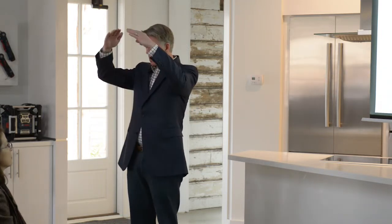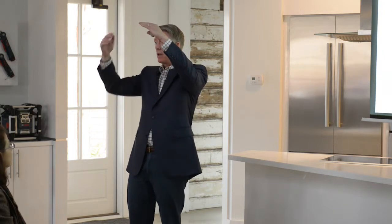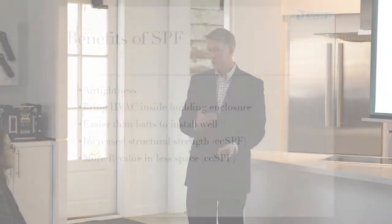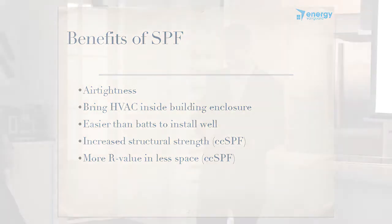Another thing it does, if you put it on the roof line, instead of insulating the ceiling here, if you've got an air conditioner or furnace or heat pump up in the attic, now you're bringing it inside the conditioned space, inside the building enclosure, so it's going to be more efficient. Because think about the difference. An air conditioner sitting in an 80 or 85 degree attic space versus an air conditioner sitting in a 130 degree attic space. That's a no-brainer. Spray foam helps you do that.